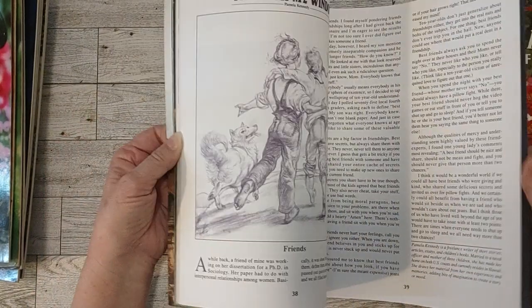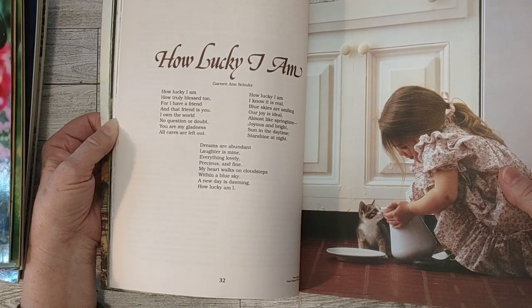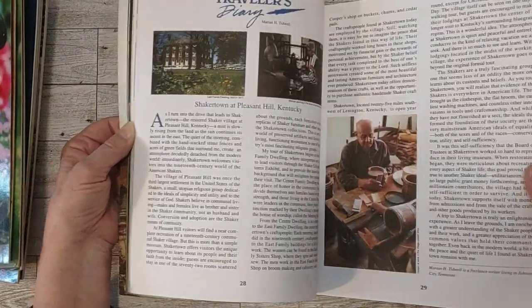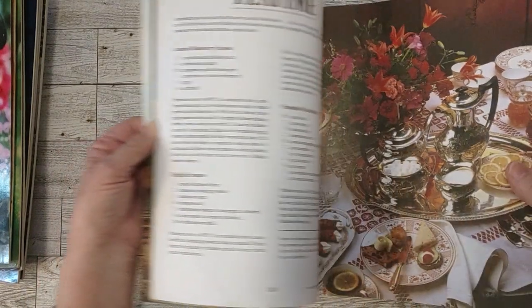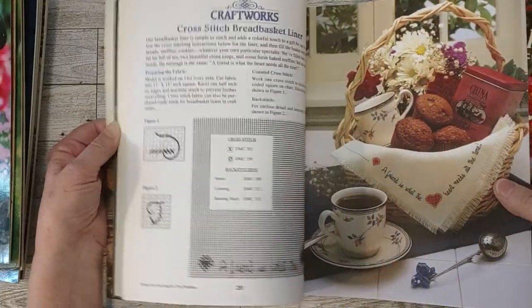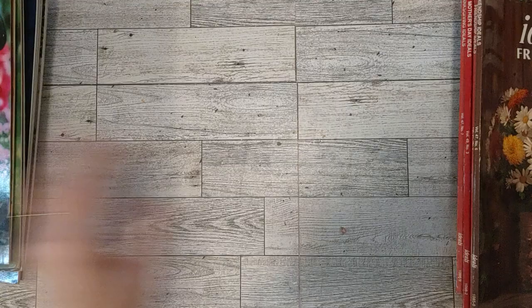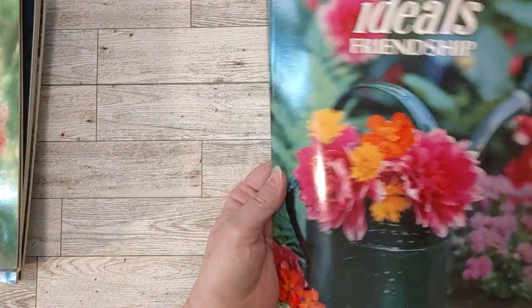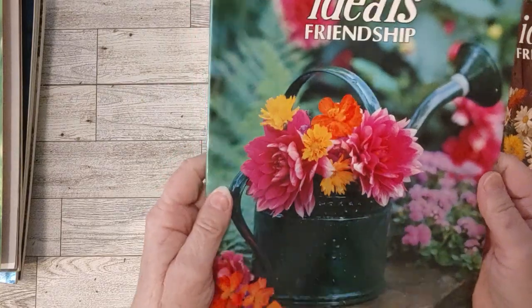Yeah, look at that. Can you just imagine all the journals you could use these pages in when you're looking at these pages? Look at the little kitten. I love the little kitten photos and illustrations they have. Cats and kittens. Very pretty. Oh, look at that basket of goodies. Okay, so that one was friendship. Another friendship. I think we're going to make it through the whole pile.